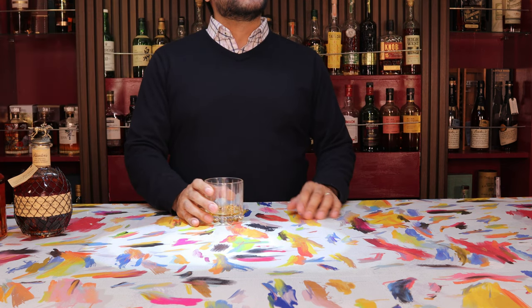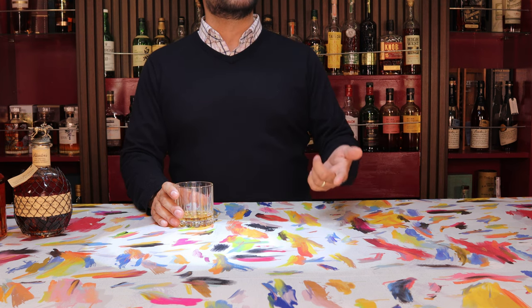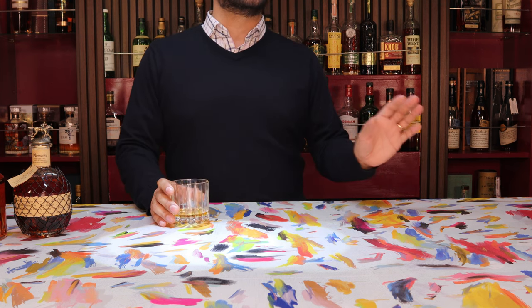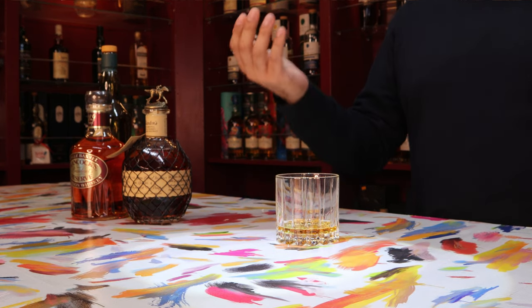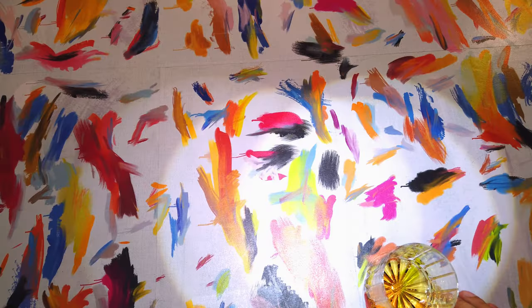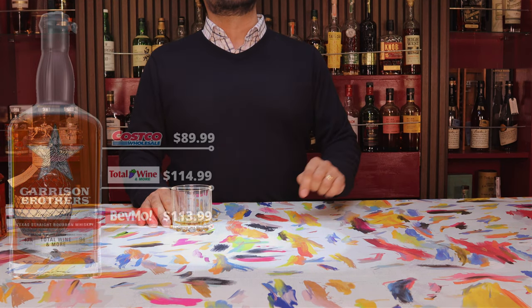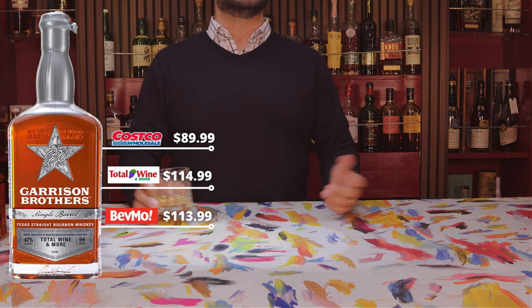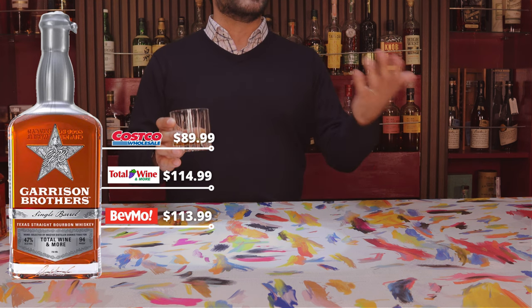Now here at Total Wine, we can see that the price on the Garrison single barrel is $114.99, which is a bit astonishing considering what the whiskey is. I mean, sure, they got startup costs, and I guess someone's got to pay for all that marketing and cowboy hats, but I also did find it on sale at BevMo for $113.99, even as a non-barrel select, so just the normal single barrel. And I've also seen it posted on Costco for $89.99, which seems like a lot at that amount for what it is.